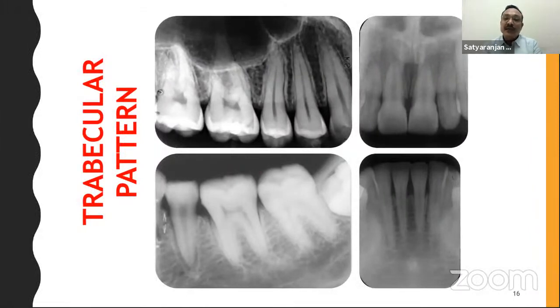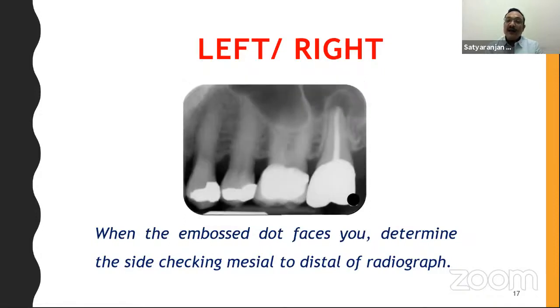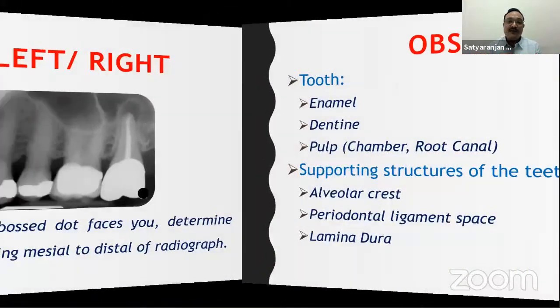So coming back to the trabecular pattern, we see that the maxillary and the mandibular trabecular patterns are different. In the anterior maxilla, for example, we have a granular pattern with a larger number of trabeculae, and the trabecular number slightly decreases in the posterior maxilla, but the size also increases. In the anterior mandible, we have bigger trabeculae with horizontal orientation, and they increase in size and are fewer in number even in the posterior mandible. As we know, the mandible is a dense bone compared to the porous maxilla, so that is represented on radiographs. Left and right: if it is a conventional radiograph, you have an embossed dot and that determines the side. Of course, if you have digital radiographs, you know which side it is.